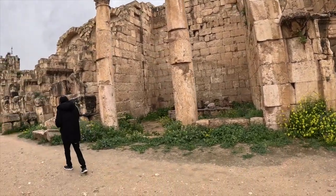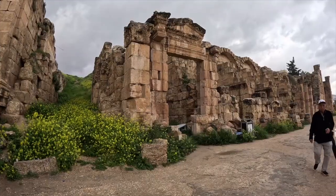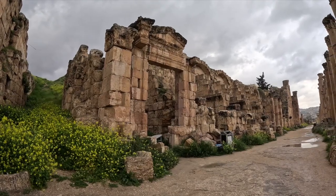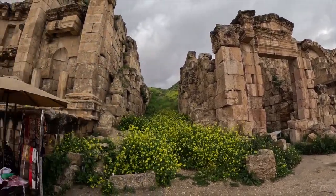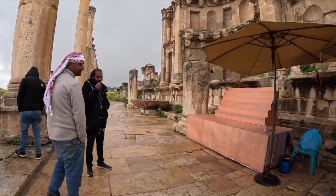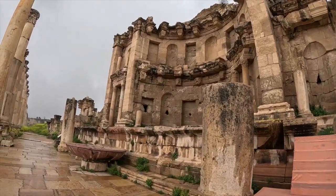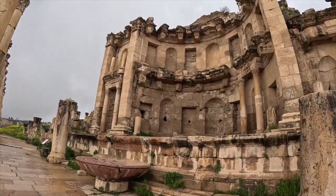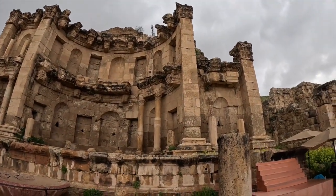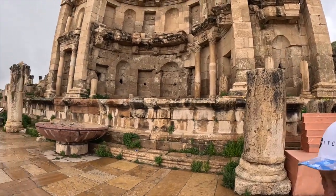Is it more beautiful and interesting to walk? Nothing like having the Roman city to ourselves. And yes, there's some modern things happening here. Oh, look at this. You asked me about the water fountain. Yes. And this is the main water fountain in Jerash city.